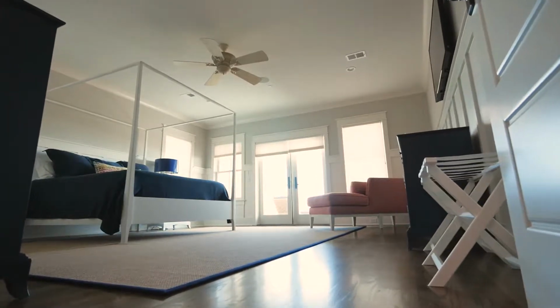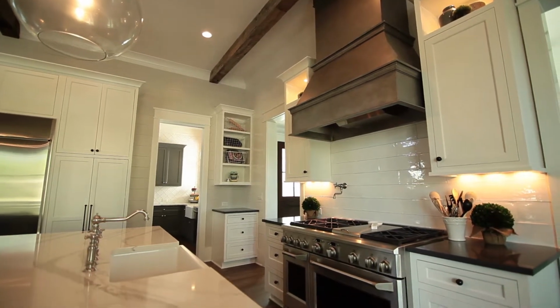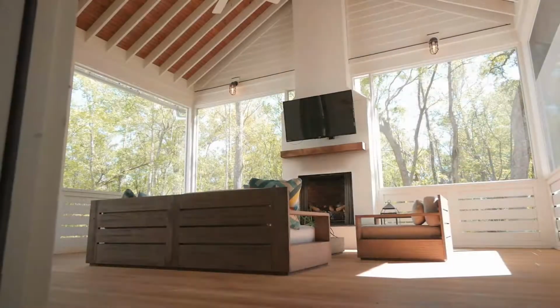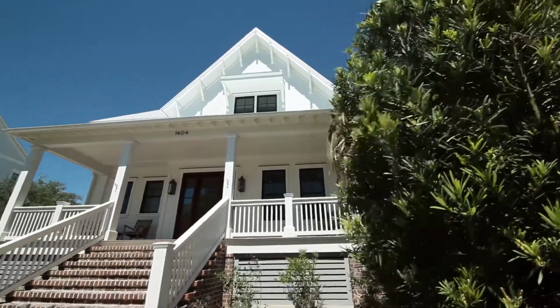Teamwork's extremely important. We've got a lot of moving parts with a custom house, so we have the design team, the builders in the field, and the homeowners. We have to bring all those things together and keep track of everything so that it all goes smoothly.